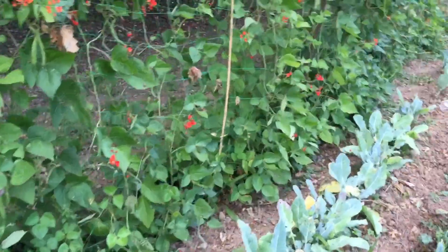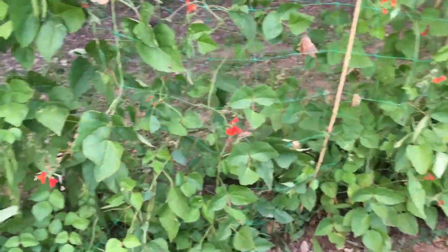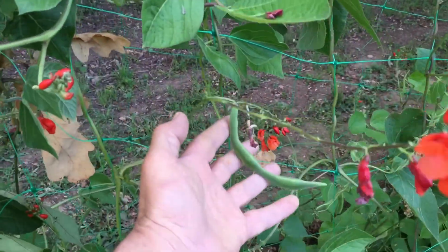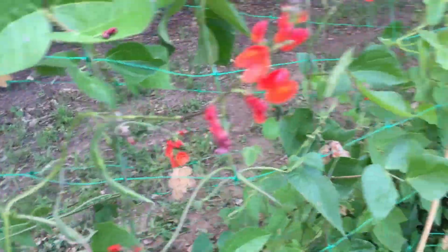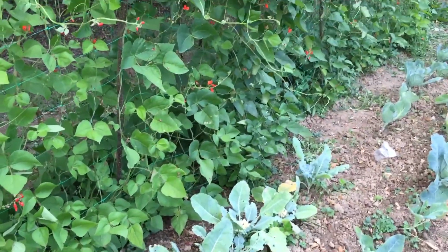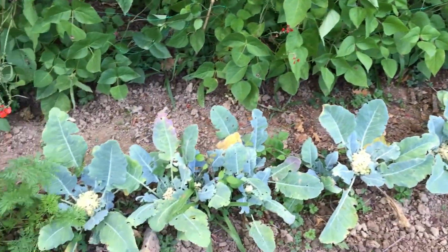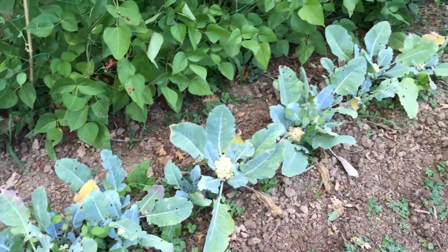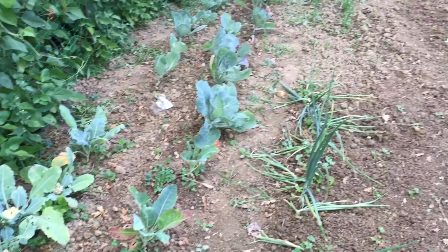Runner beans, yeah, we've got runner beans at the moment. Let's have a look. These weren't showing a couple of days ago, but now they're up. It's because we've had a bit of rain. We haven't had any rain for about eight weeks. A little bit of rain, they're coming up. Cauliflowers are coming. I'm not sure how well they're doing, but they're coming up.